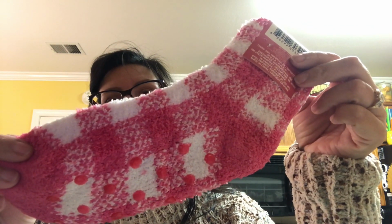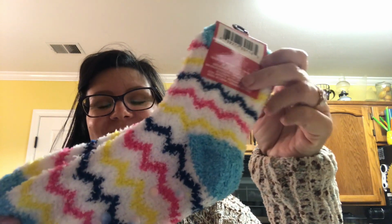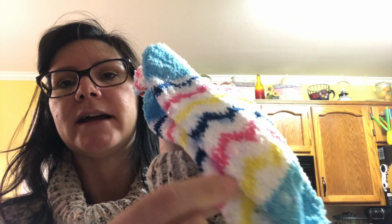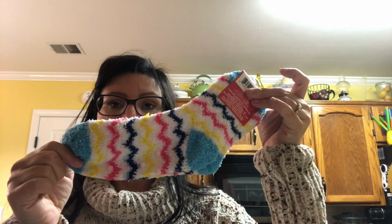So I got those, and then I got the pink checked, and then these ones are my favorite. I got these that are multicolored, and they have the grippies too. I don't know if you can see them. There's one, you can see it. They're kind of clear on this pair. So I got those, and that's it.